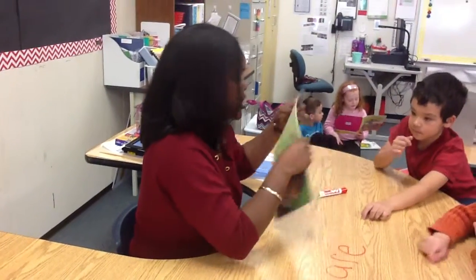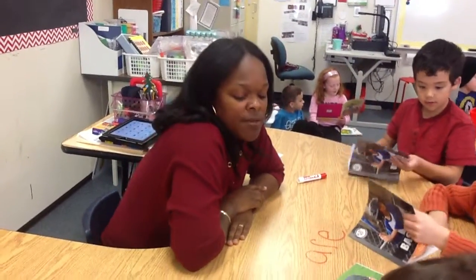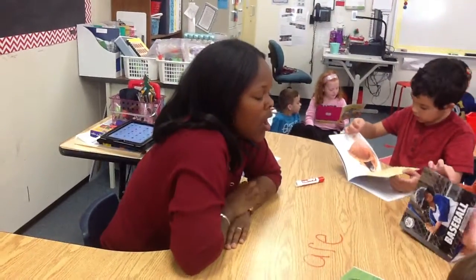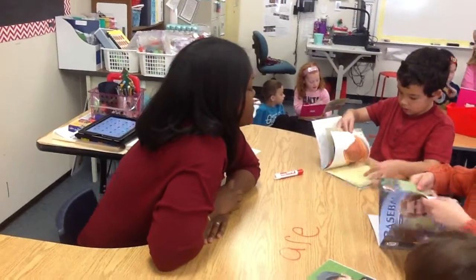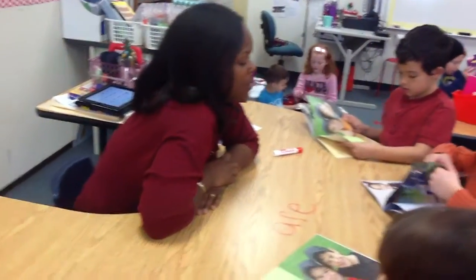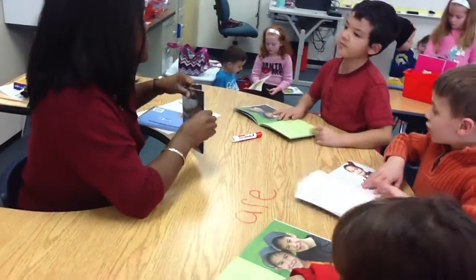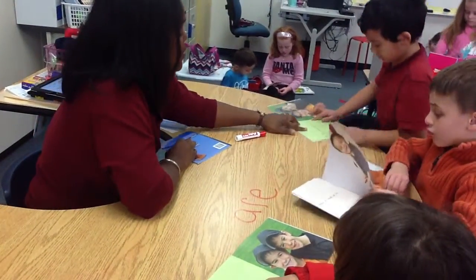I forgot. You are going to turn to page 10 in your book. Page 10. And I want you to put a frame around the word R. I already found it. And you have a frame around it. Good job. Yes, it is page 10. Find the word R.